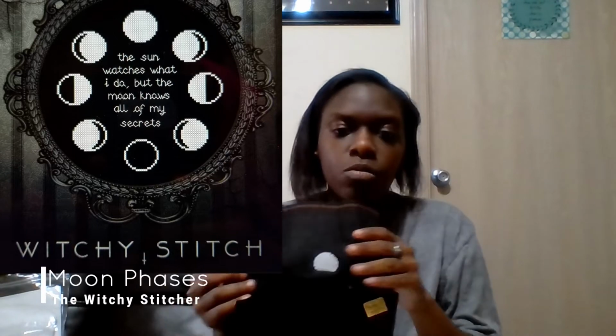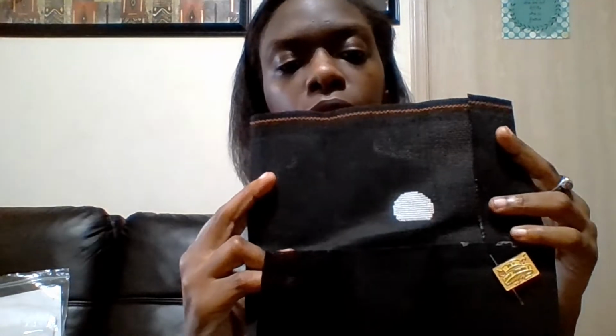Okay, next, Moon Phases. And this is from the Witchy Stitcher. And that's all I have, just most of the full moon. This is so quick that it's pathetic that I haven't picked it back up. It really is.